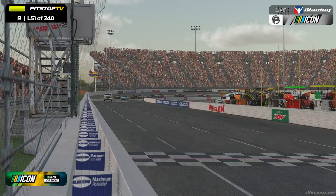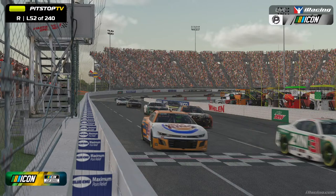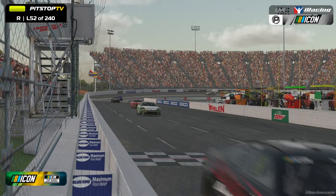So, what would you do? Get the track position. Stay out. Get that track position, get those stage points, then come in, top off under the stage. No need to pit early right now, especially with all these caution laps. They're not really putting that many laps on the tires. I guarantee you a lot of these drivers are going to hop down pit road, and all those tires are still going to be above 90%. Absolutely guarantee it.